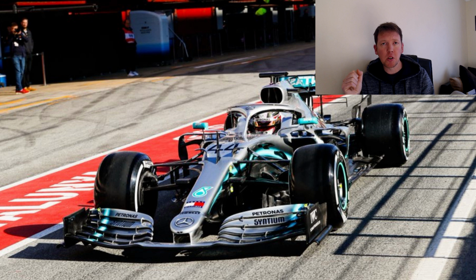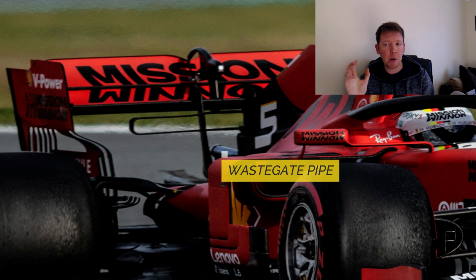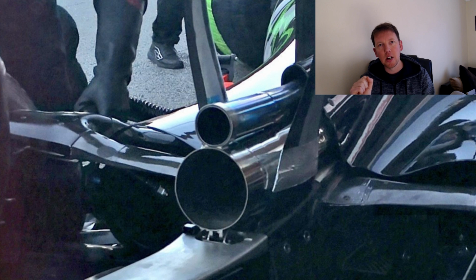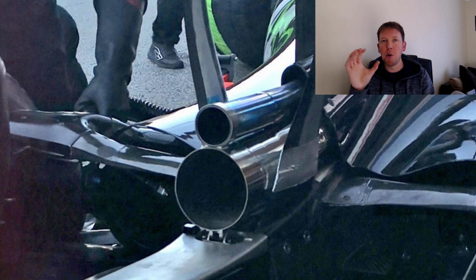But what I also wanted to cover was an update that we've seen both Ferrari, the works team, and also Haas adapt for the second test, which is the replacement of the wastegate solution. They've replaced the twin outlet solution that Sauber are still running as a Ferrari powered team with a singular outlet that is obviously bigger to accommodate the rules that surround that particular area of the car, and that is now above the main exhaust outlet.